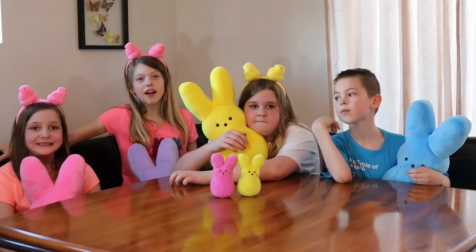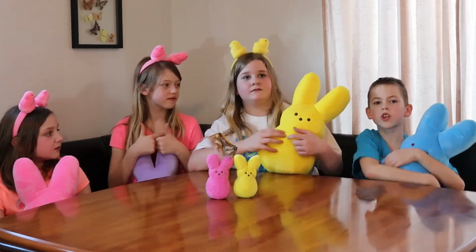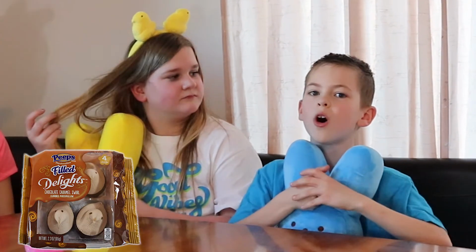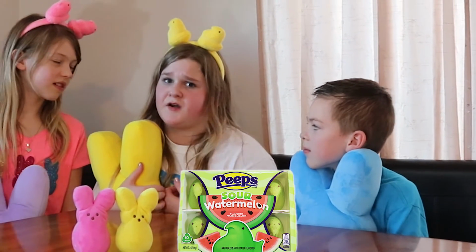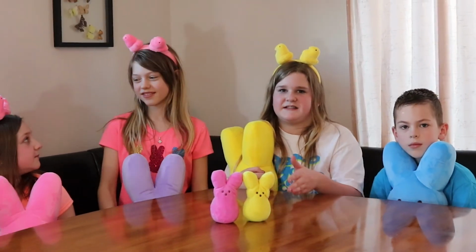We finished tasting all of our peeps, and now we are going to see which one was our favorite. Mine was caramel because it was just like a really chocolatey flavor with caramel. Mine was the sour watermelon one. I like the flavor inside and the flavor outside. And I like how sour it was.